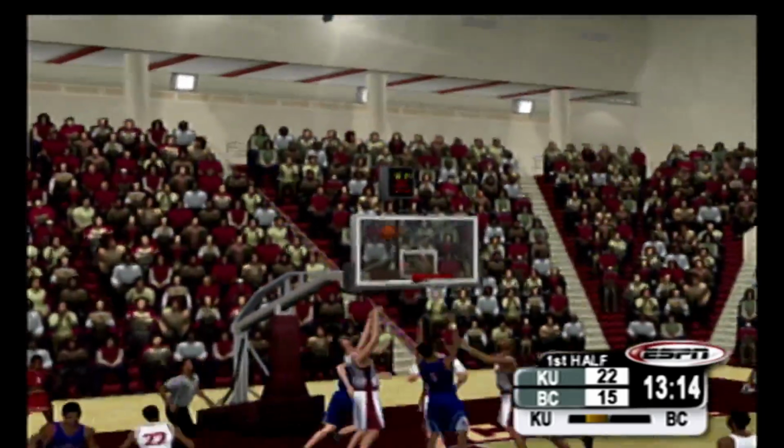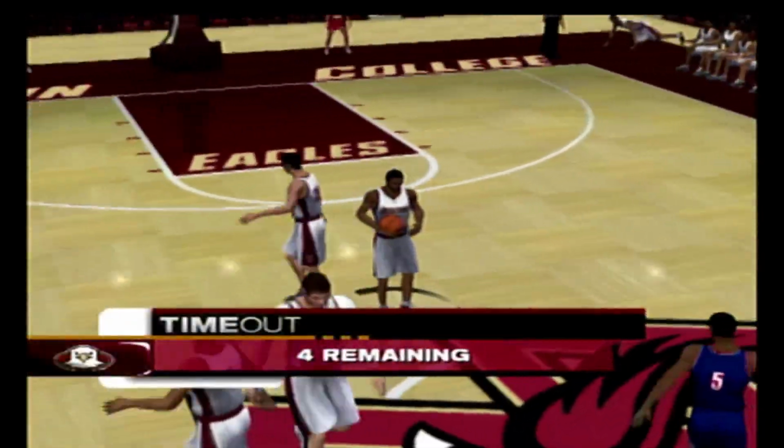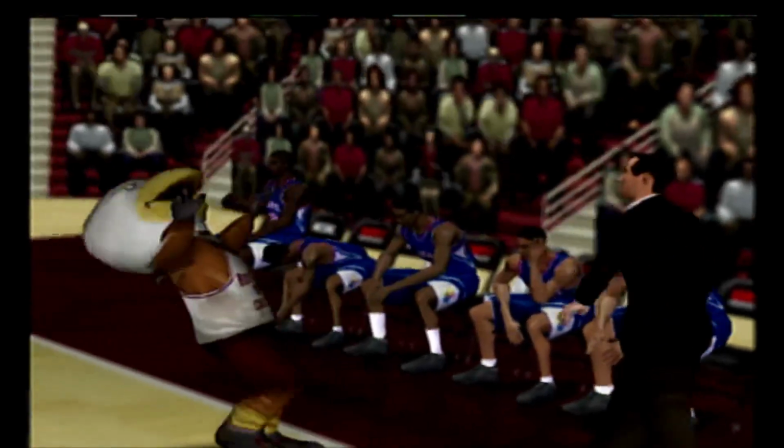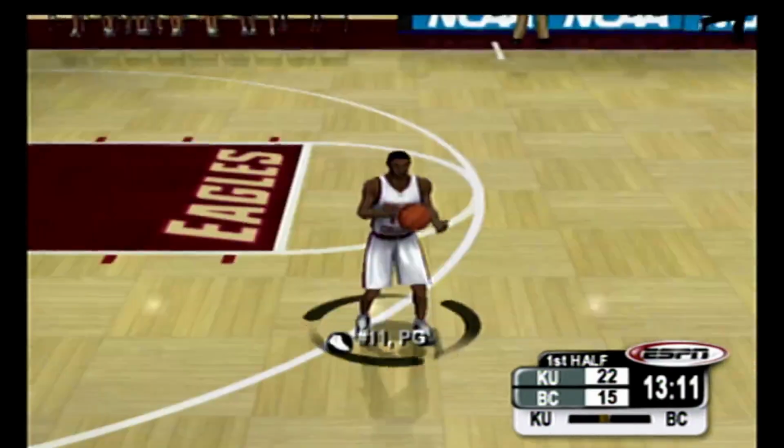Takes the jumper. The Jayhawks can't sink it after a great inbounds pass. It's always difficult going against a great shooter because they usually know how to get open. But the defender stayed close on his man and kept him from getting the ball in shooting range.